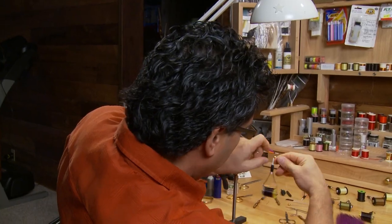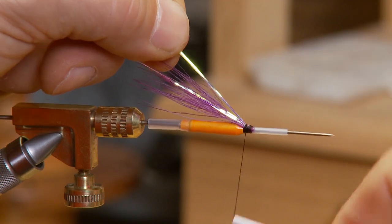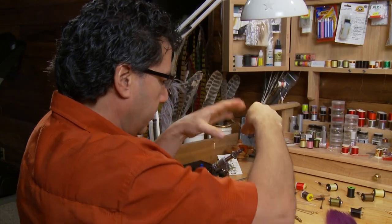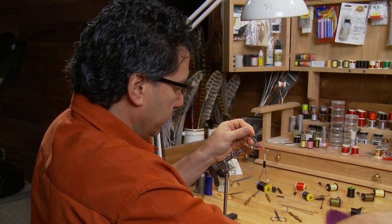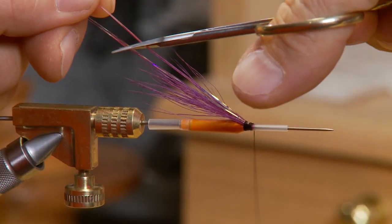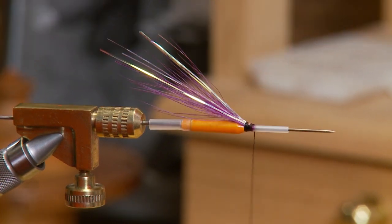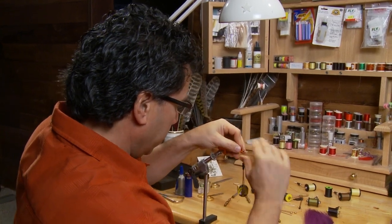Now that the purple polar bear hair is tied in, we're going to take our flash, and I've taken 4 strands of my pink and purple flashabou, and I'm just going to put it under my thread just so I can wrap it equally on both sides and bring it to the back. Now what we want to do is, when we cut this, we want to cut it in various angles just so that it's about the length, or just a little bit longer than our polar bear, and it should be varying lengths.